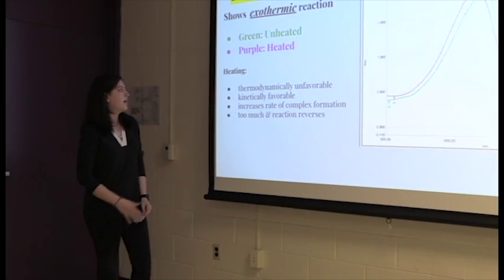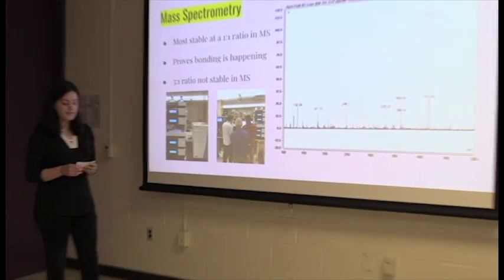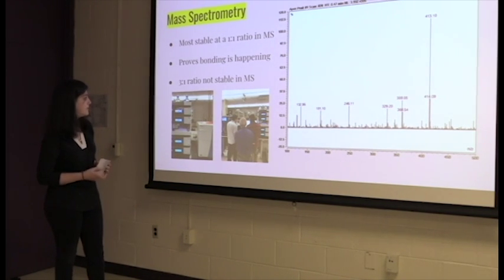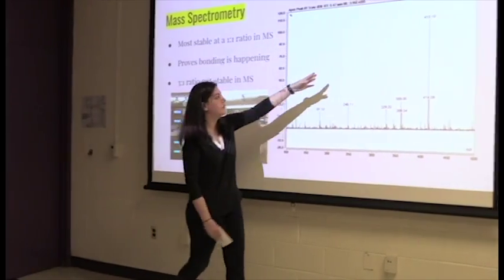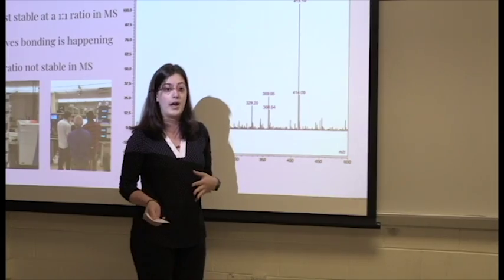Really bad. Okay, so next we're talking about mass spectroscopy. We went to the NJIT lab, and Dr. Yuang Zhang helped us, which was very helpful. We don't have an MS, and what this shows here, this number, 413, that's the average weight of all the curcuminoids plus 1 iron.